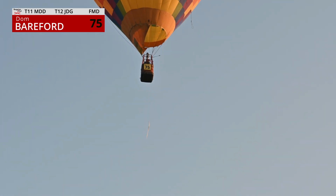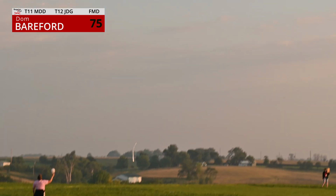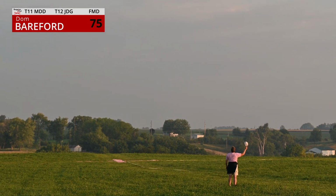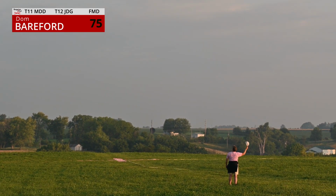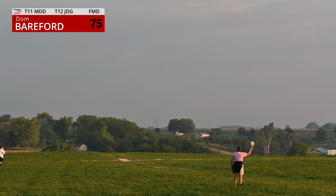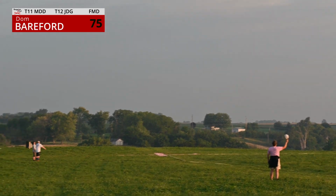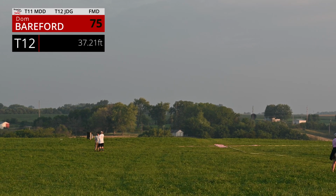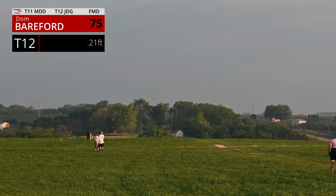You can see one baggie already being thrown, not wound up as we sometimes see these pilots do. That looked like it was going to be right barely on the edge of the triangle. Where's that second baggie? Dom did throw from a little bit of an elevation, but 37.21 feet away from the center of that X. First baggie is going to be white, the one meant for the triangle. The second for the X is going to be yellow.